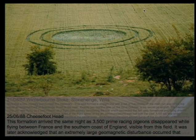This particular formation at Cheesefoot Head in 1988, this was where a flight of about 3,500 racing pigeons disappeared when flying over this formation, or flying in the area of this formation on their way home from a race from France to England. The pigeons just disappeared. Never found.